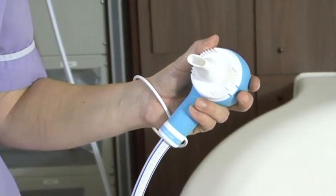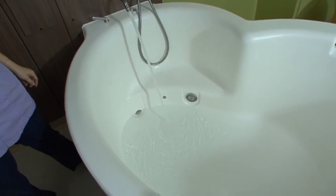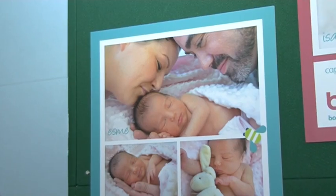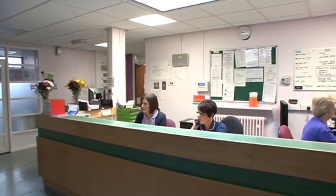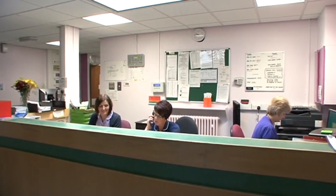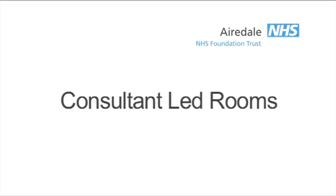You can use gas and air whilst in the pool, and the water provides you with the freedom to change your position easily. For women who have had no complications, you will have the option of going home from labour ward. If you are going home from labour ward, you may be asked to wait for your paperwork and notes in our lounge.